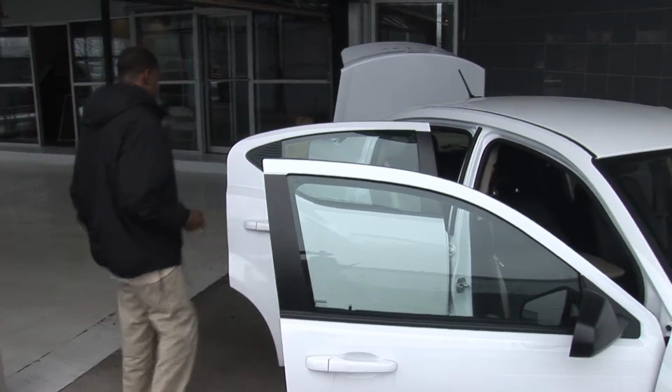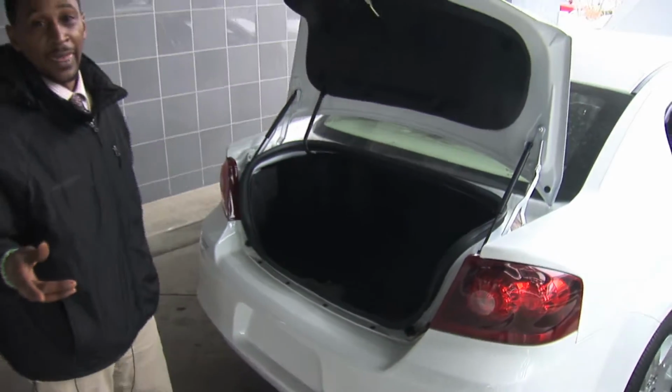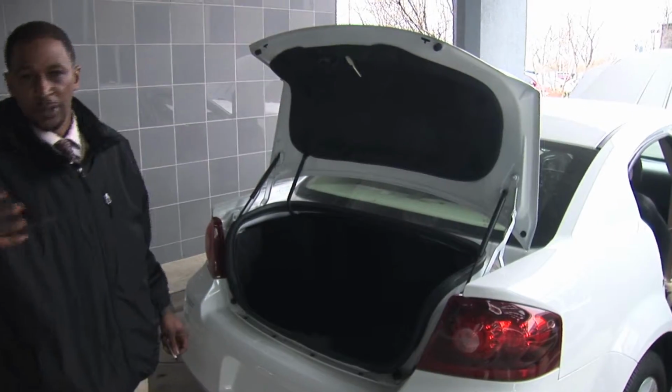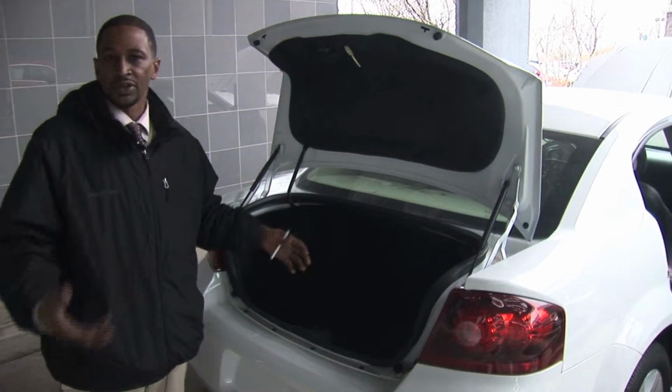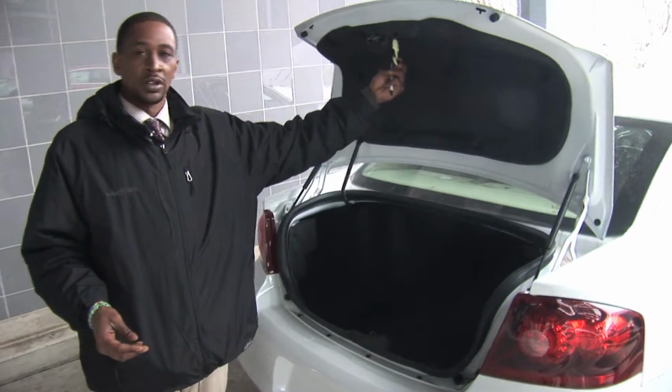And if you come around here, I'll show you your trunk space. One of the neat things I like about this is that you do have a release button that glows in the dark. I call it your Jimmy Hoffa button. What that does is, say for instance, people that have kids and they want to play with their brothers and sisters and they accidentally lock them in, this release button glows in the dark.